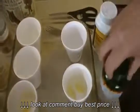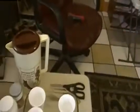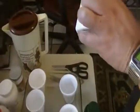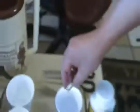Next one coming up, of course, is the one that everybody knows about from TV, Lovaza, which is an expensive product. It's about 465 and 375 on the DHA, and that's Lovaza. Can anybody see it? Okay, so Lovaza goes in here.